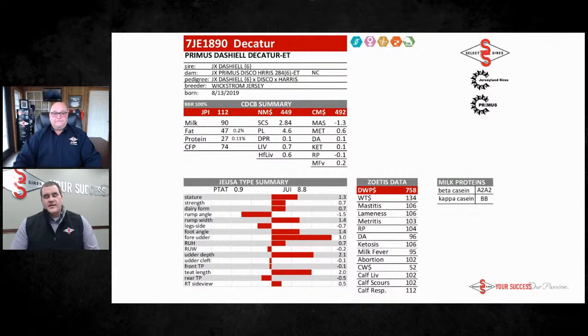Yeah, and I think if you look forward to the Jersey Journal coming out in January, this is the bull that I quote as the wellness king. Just one that stands alone in the DWP wellness trait and calf wellness dollar categories. And we talked about CDCB releasing heifer livability. He's 0.6 on that. So that goes right along with the Zoetis data. I believe it's data that we can count on being correct.